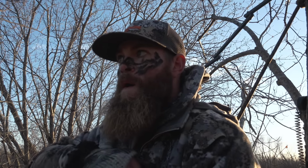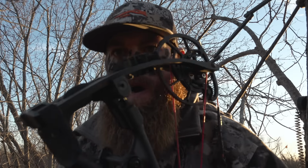I thought the shot looked good. I would have liked to have had it a little farther forward. And it was pretty quiet. I didn't hear him crash after I let the arrow go. I could see the Luminok laying. It was a complete pass through. I could see it laying there.